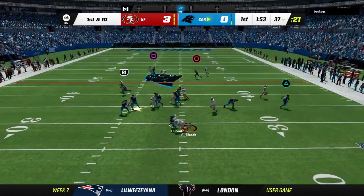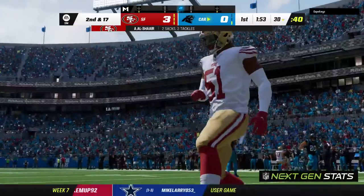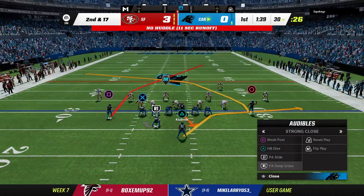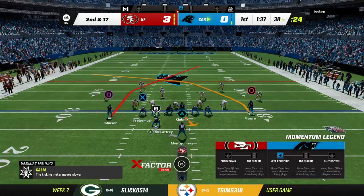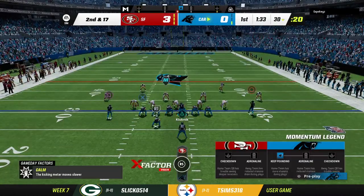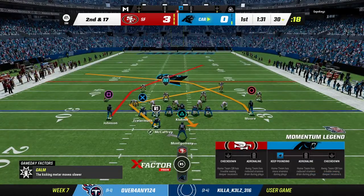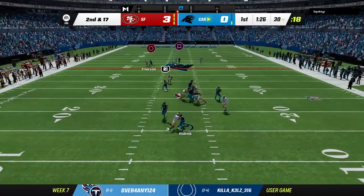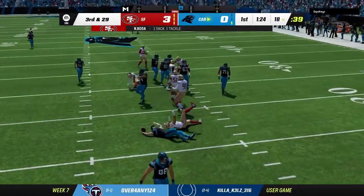Now a play fake here on first down. Rush coming, and he's taken down. Don't need it all back at once, but you figure they're going to need something here. 17 yards to go on second down. They'll drop to throw. And he's going to go down again.